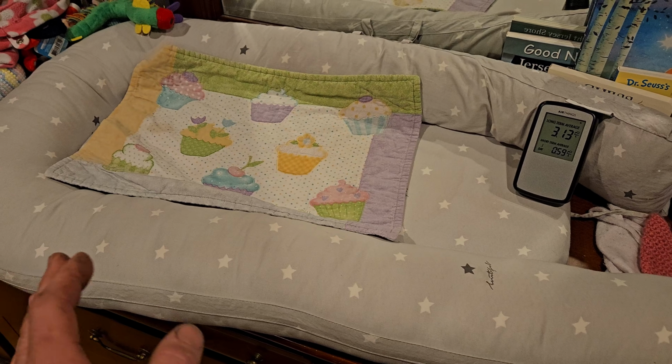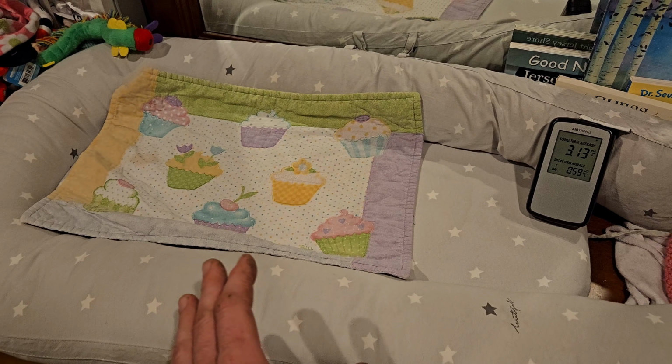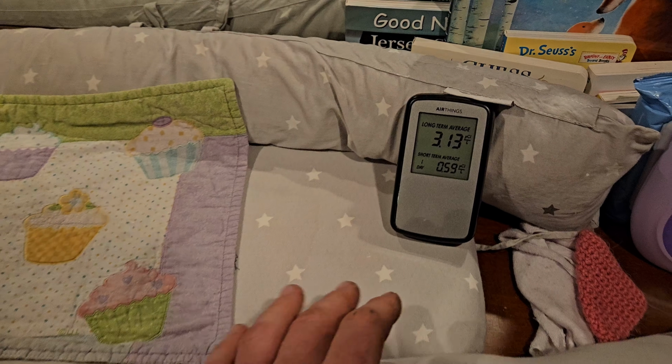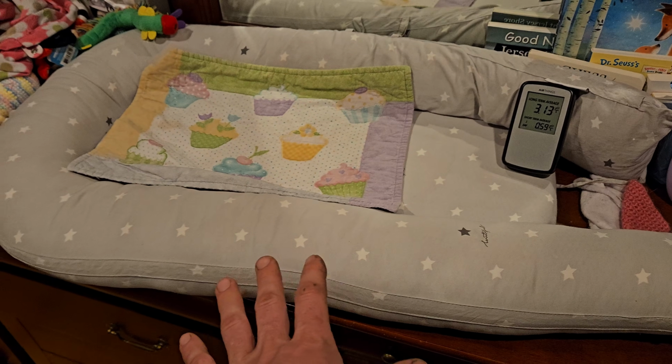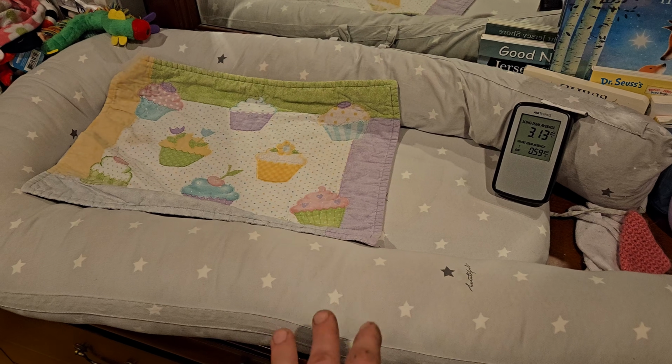Never thought about it again until now we have a daughter. I was like, yeah, let me just check it again. And, well, it was up. It was about 5 or 6 for the long-term average after a week. And it seemed to be more upstairs than downstairs, but I'll show you why that might be in this video. They're kind of connected together.